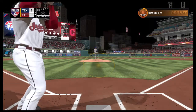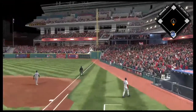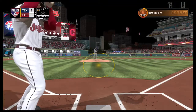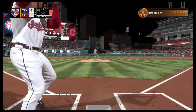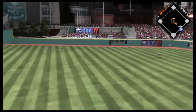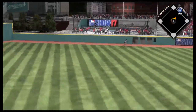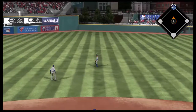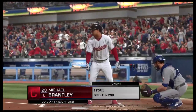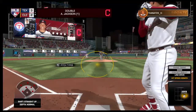Into the windup and the pitch. Sends that one out of play for strike one. Here it comes. Liner towards second, and Jackson's going to do a little gap work here as this one's down for extra bases. And he is in at second base with a one-out double. So coming to the plate, Michael Brantley, 1 for 1 after a single his first time up.